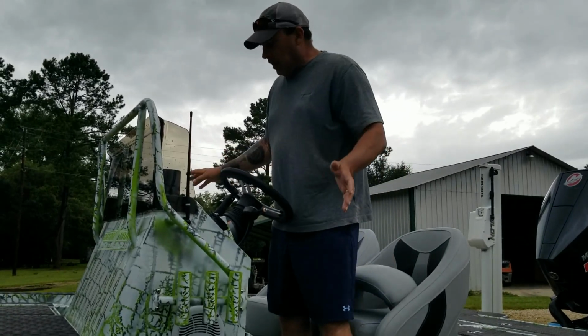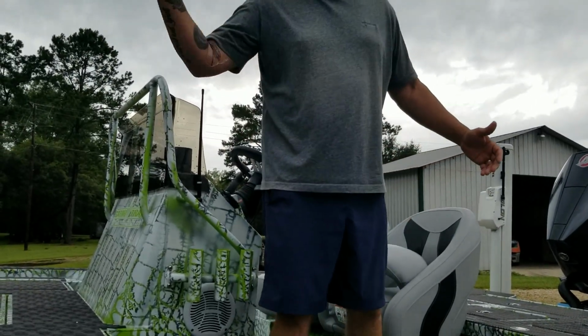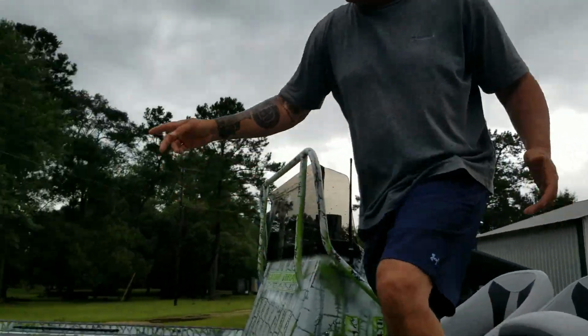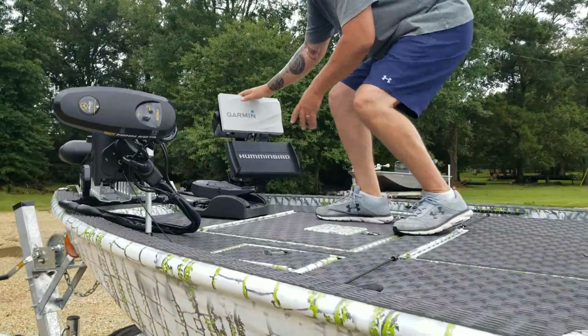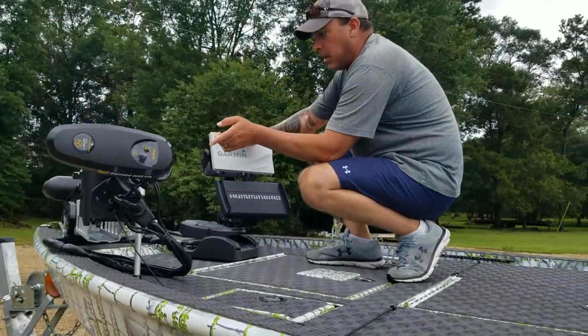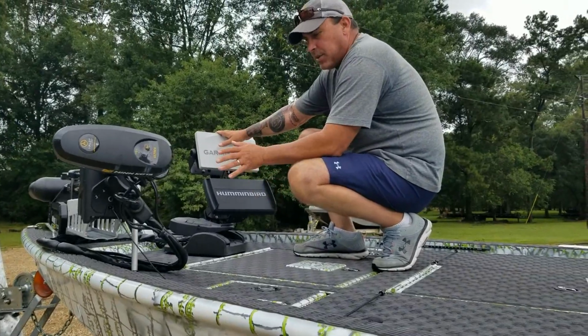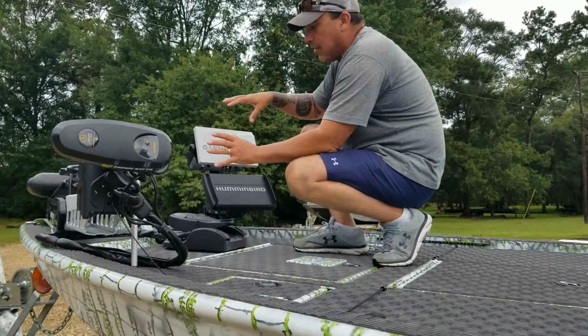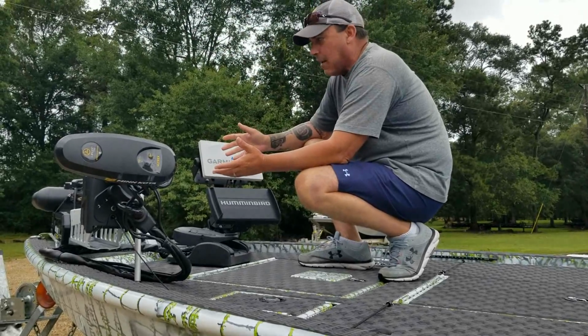And he's got Humminbirds on the dashboard, Humminbird in the front. Look up here, there's 2 Humminbirds Ethernetted together, and then he's got the Garmin LiveScope on his Minn Kota Ultrex. Awesome setup, man. This coupled together is really kind of the new way that a lot of the guys are going with fishing with this Garmin LiveScope.